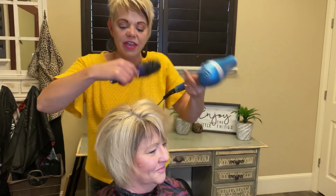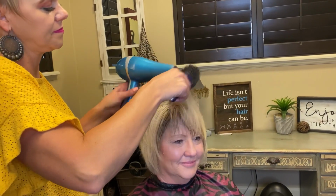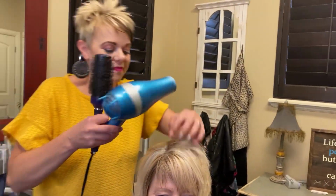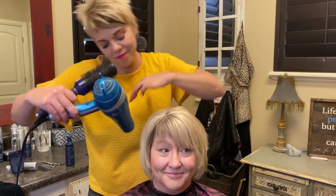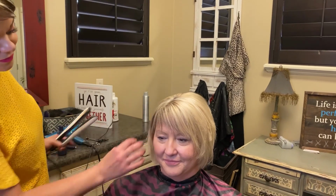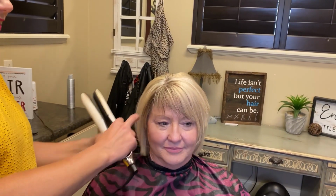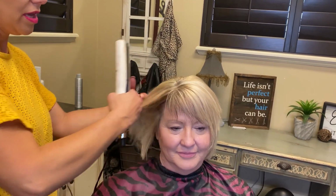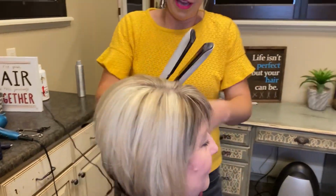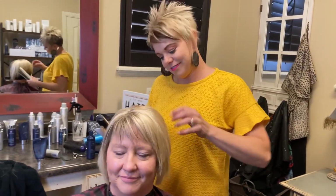Just gonna turn that on low so the hair doesn't go out on the brush. Guys, earlier Sherry said she wants to be able to just have it come down, or take it and flip it out a little bit too. So I am going to do it down today and she can play with it and flip it or whatever you want. But I just want to see how it is down. So if I need to texture it some more, we can.